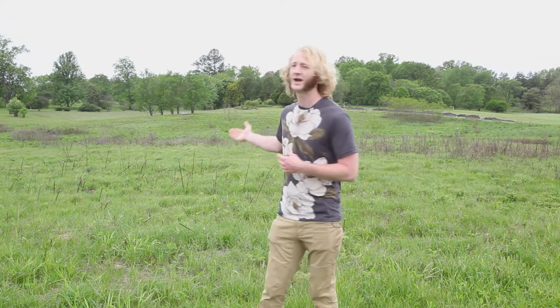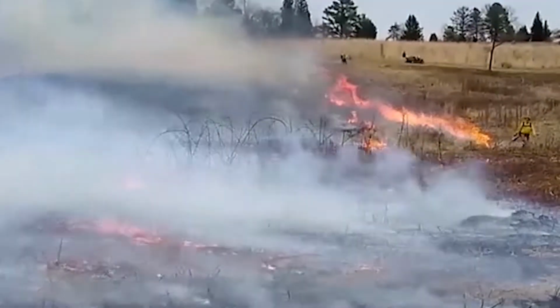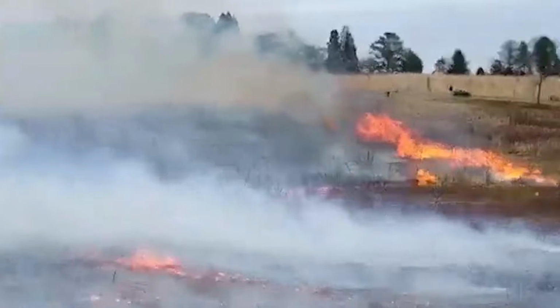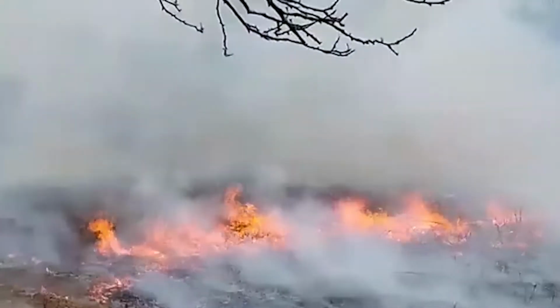Behind me, this is actually a field that was burned 2 months ago. We do an annual burn here, and we burn 1/3 of the meadow every year. Each spring we'll burn a different third of the meadow and we'll just cycle through that way. So each section only goes 3 years between burns at the longest. And this area was burned 2 months ago.